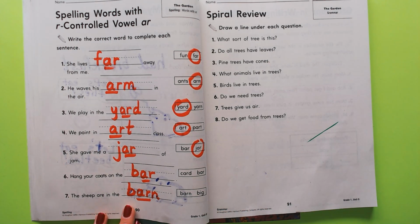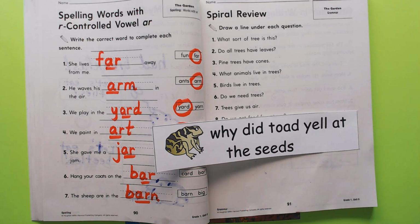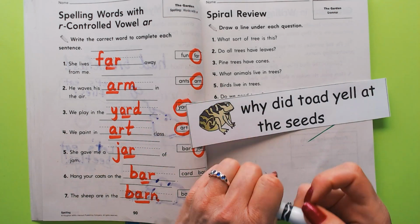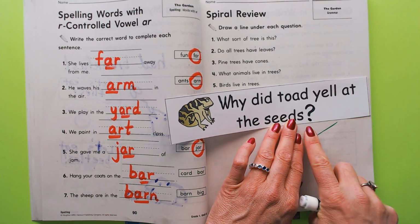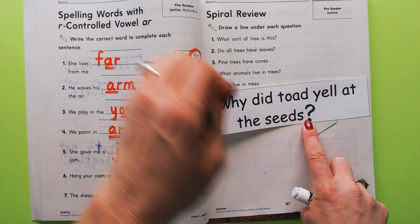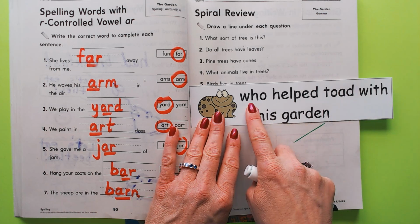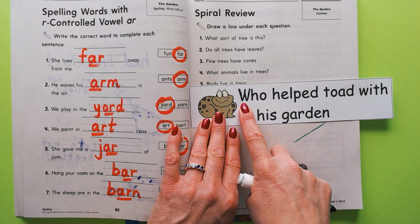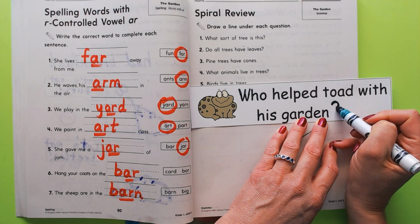We're going to be drawing our lines underneath the questions. And remember, I'm going to just give you some non-examples of questions. The person who wrote these questions did it wrong. It says, why did Toad yell at the seeds? It's a question. Questions are sentences. So we have to start with a capital letter and we have to end with a question mark. Okay, question mark is a dead giveaway that it's a question. These are all questions. Questions begin with capital letters. This says, who helped Toad with his garden? Okay, that was Frog, by the way. We're going to change the beginning letter to a capital letter because questions are sentences. And since it's a question, we're going to end it with a question mark.